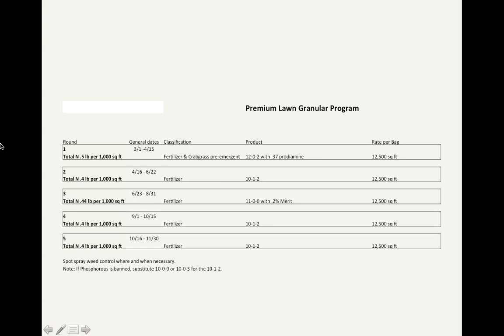But if we look at this, 0.5 pounds of N in round 1, and that's a 12-0-2 with 0.37 dimension at 12,500 square feet a bag. Round 2 is you're putting down 0.4 pounds of N using a 10-0-12. Round 3 is going to deliver 0.44 pounds per thousand, and that's an 11-0-0 with 0.2 Merit. So that's our grub control product. Round 4, it's a fertilizer. It's a 10-0-12. Round 5, it's also just fertilizer. It's a 10-0-12 also. So it's 5 applications now.